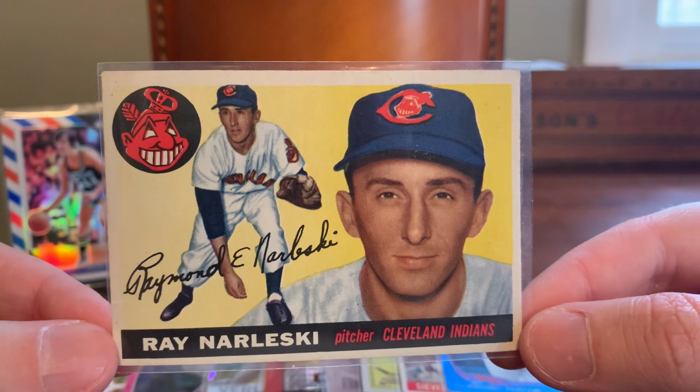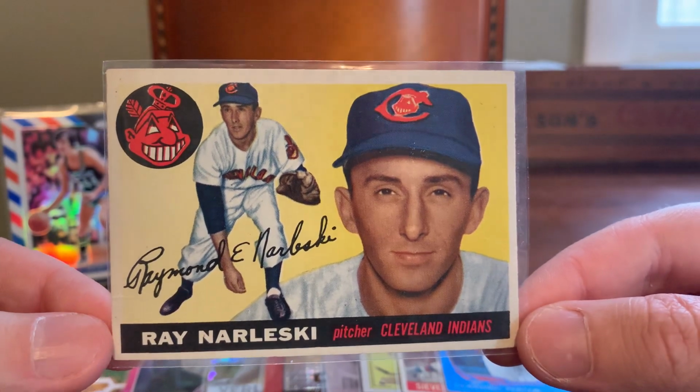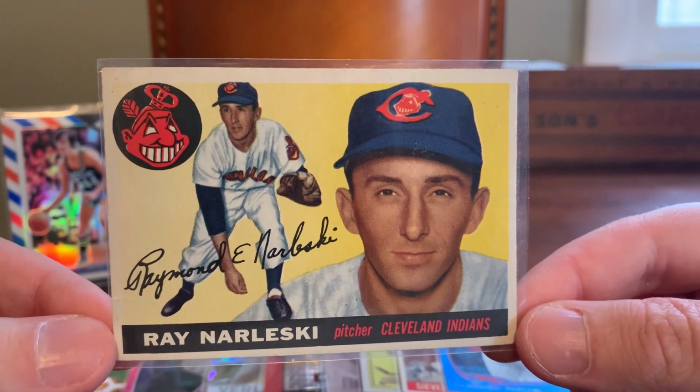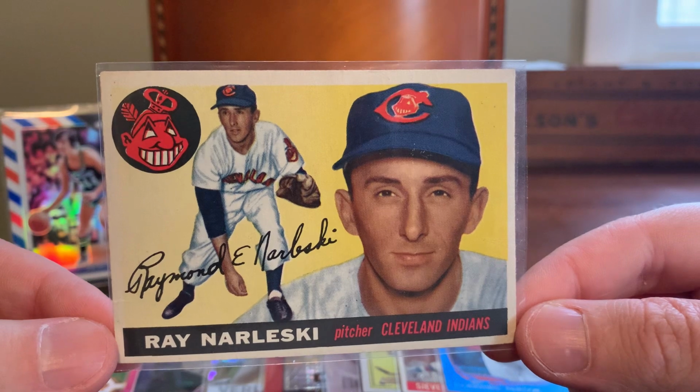And of course, there are no longer any Cleveland Indians cards being produced. They are now the Guardians. And so this is a nice '55 Ray Narleski. It's in really good shape. This is exactly what I look for in my set build.